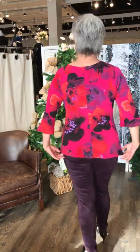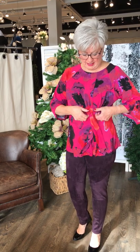But the detailing on this is very, very pretty. I modeled a very similar Joseph Ribkopf a couple of weeks ago. That was a size 12 in purple, and it had ruching. Very much the same cut as this one. You can do it in a knot, you could do it in a bow. I just did it in a flip.